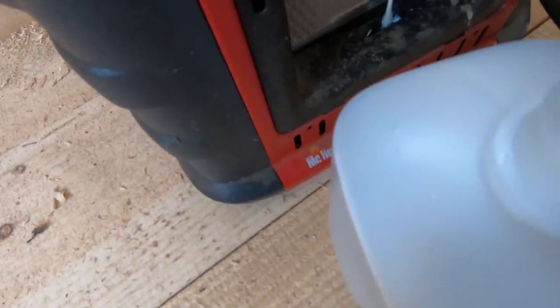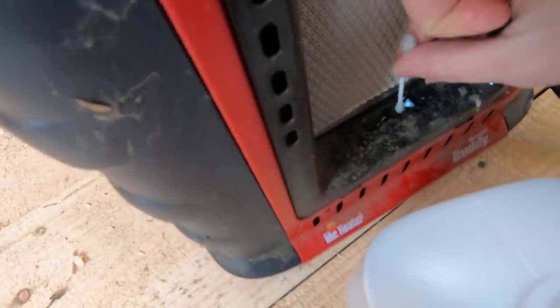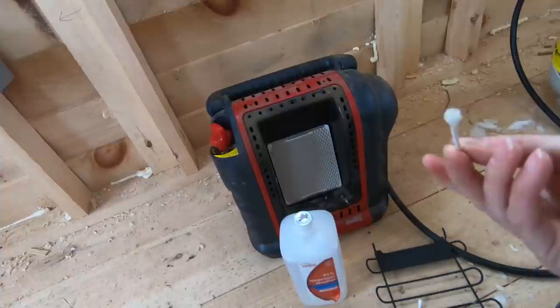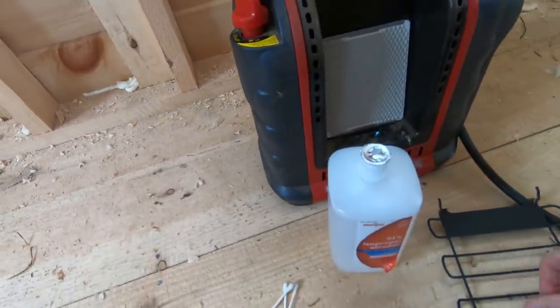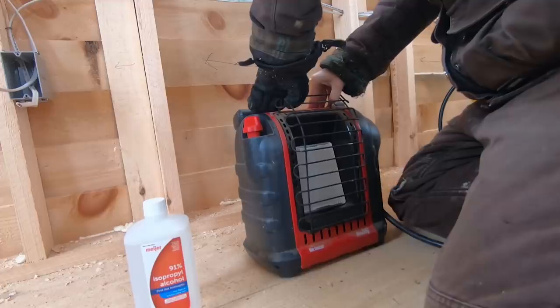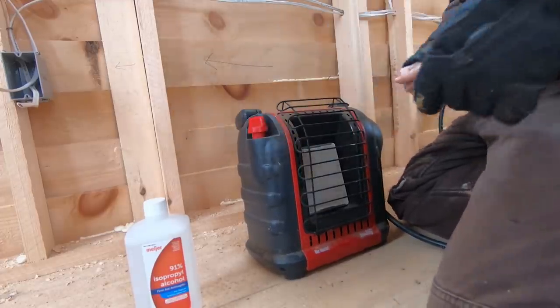And don't want to get too much liquid down in there because this is flammable. So keep that in mind. You don't want to pour it down in there. All right, so hopefully that'll do the trick. A little bit on that side and that side. Okay. Cap back on. There. Okay.